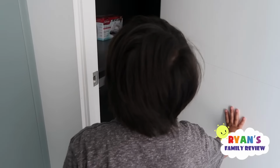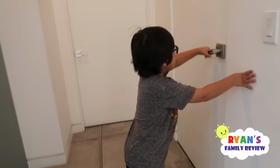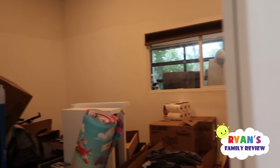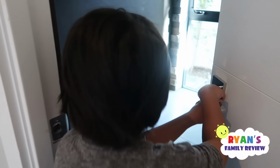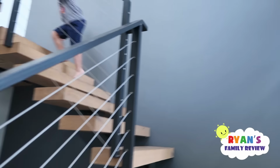What is that? Oh, this is a storage room. Oh, storage. Got it. Maybe garage or something? What is it? Oh. Another storage room. Wow, a huge storage room. Okay, what's over here? Oh, this is another bathroom. Oh, a bathroom. Like a little powder area. Okay. All right, let's go upstairs.